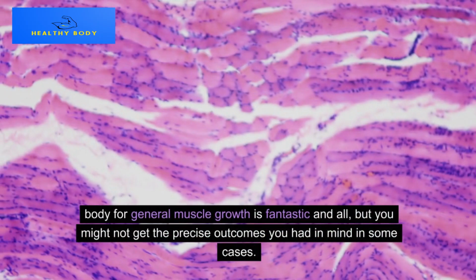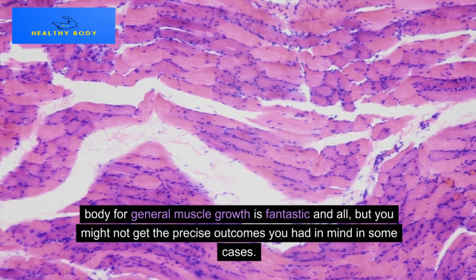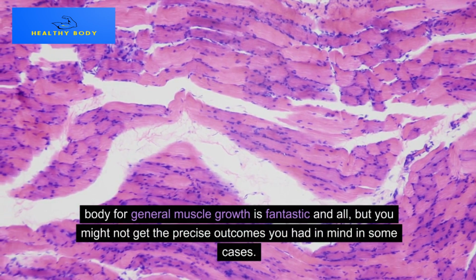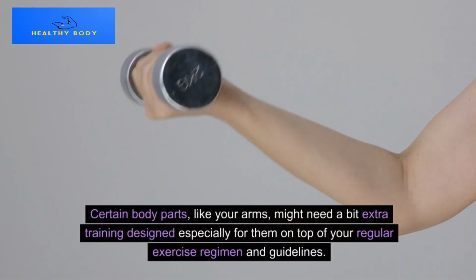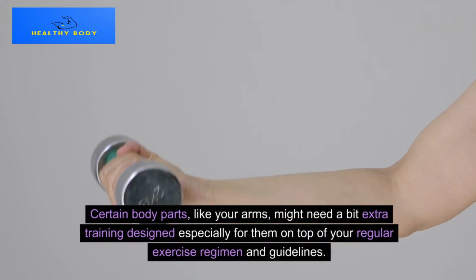Training the body for general muscle growth is fantastic and all, but you might not get the precise outcomes you had in mind in some cases. Certain body parts, like your arms, might need a bit extra training designed especially for them on top of your regular exercise regimen.